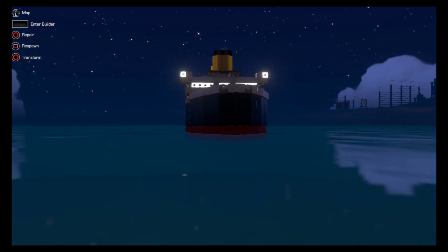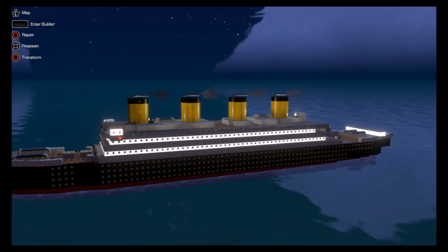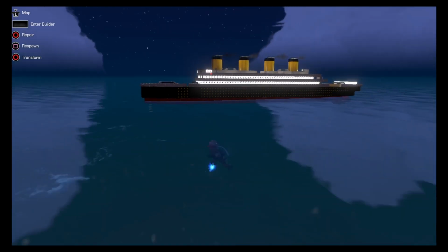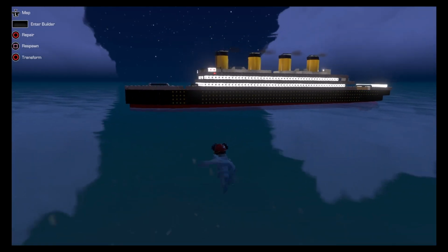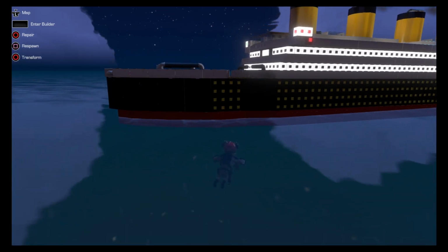Now, as you can see here, I have what looks like a cheap Titanic that's been built out of Legos. And rightfully so, it is built out of Legos. I've got the game audio way too loud, so let me get up on the bow here. Maybe. Or let me just do this.